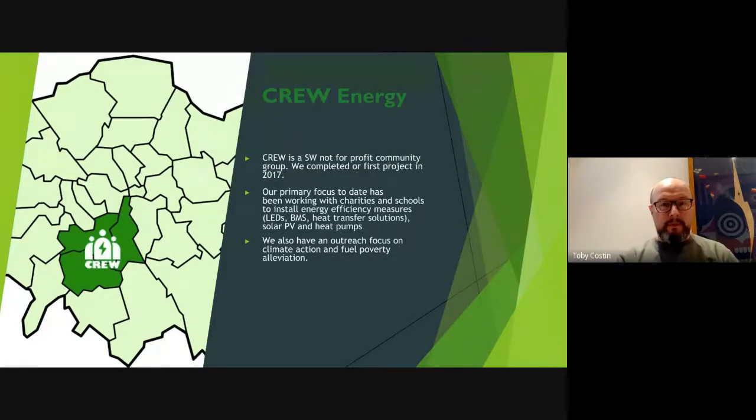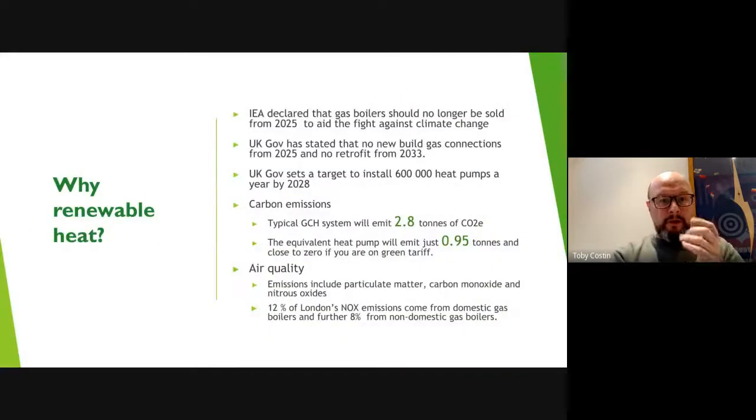Right. Let me see if I can now jump slides. So can you all see the new slide? Why renewable heat? Yep. Great. Yes.